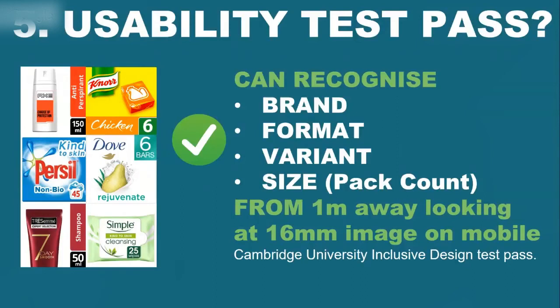So the Cambridge University test is that 75% of the UK adult population should be able to pass. And there's some examples on the left-hand side of mobile ready hero images that have been tested by Cambridge University that passed their inclusive design test.